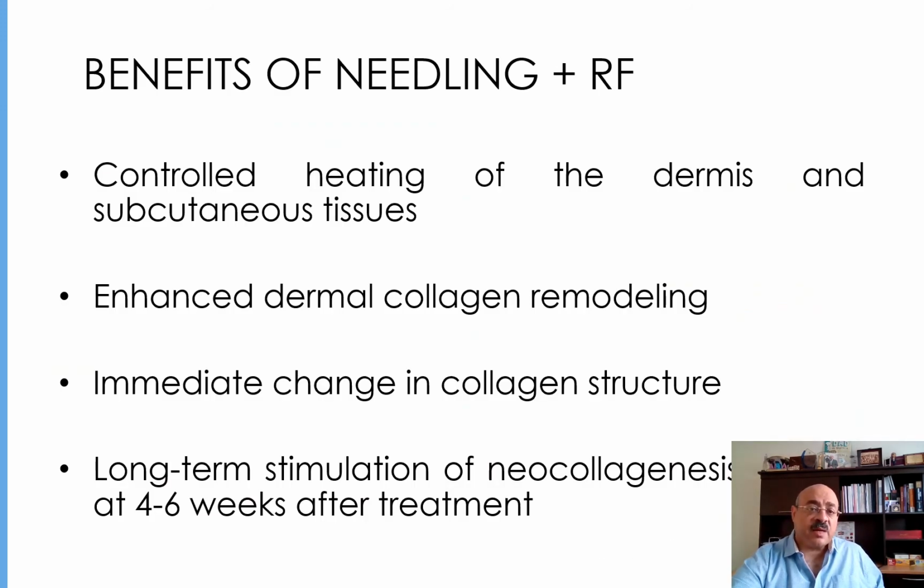So in order to summarize, the benefits of combining the needling with the radiofrequency is controlled heating of the dermis and subcutaneous tissue, enhanced dermal collagen remodeling, immediate change in the collagen structure, and finally long-term stimulation of neocollagenesis at 4 to 6 weeks after the treatment.